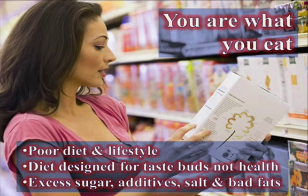Basically, we have generally a very poor diet and lifestyle. Now, hopefully you'll get to grips with what a good, healthy diet and lifestyle is all about. But for the most part, diets are designed for taste buds, not health. Even the diet clubs out there, their diet foods are all made for taste buds.